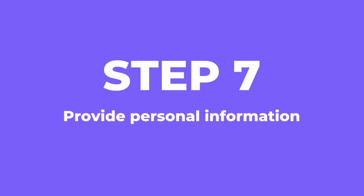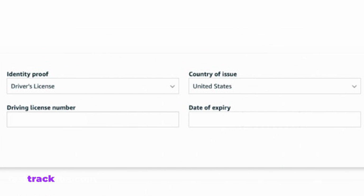Now, the seventh step is to provide your personal information. For this step, Amazon are going to ask you to provide some information about yourself, which includes a form of identification, which can range from a passport number, or maybe a driver's license.